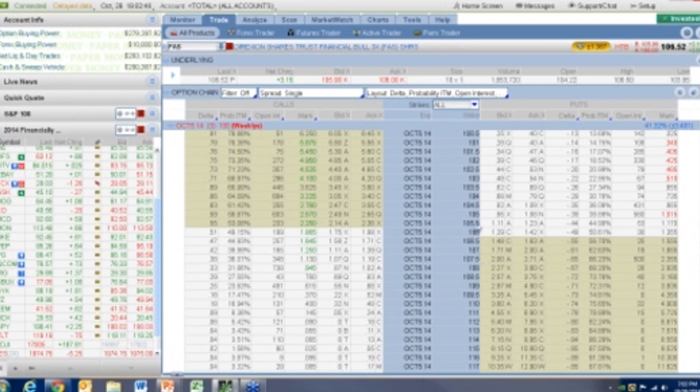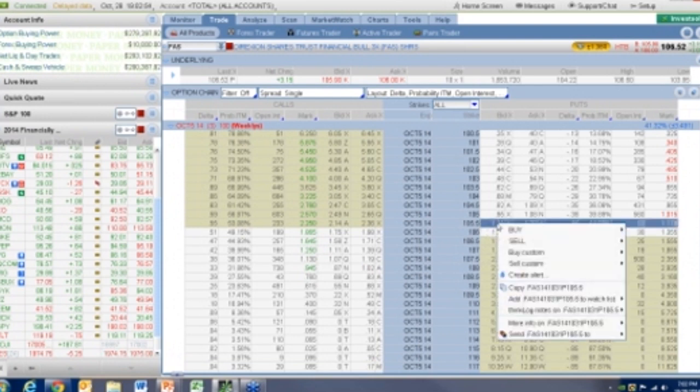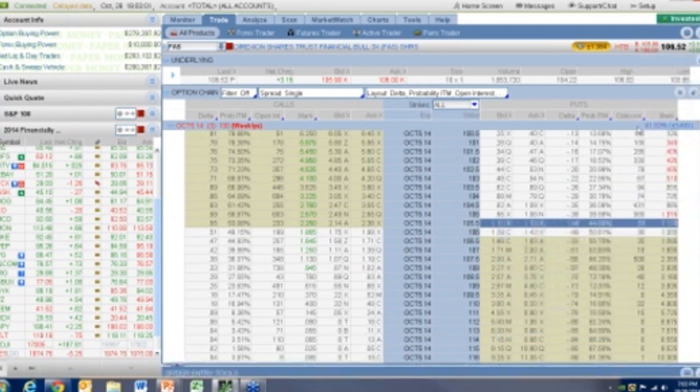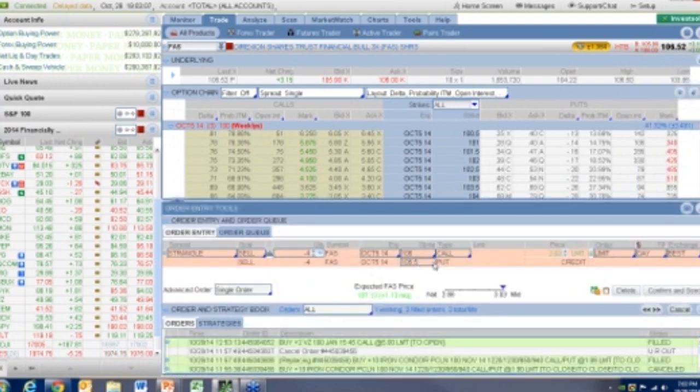105 call, buy it. 105.5 put, buy it. You can easily set this up. All you have to do is click on either one of them. You can right click, and you're going to sell a strangle. And there it is. Now you're going to have to move this around. 105.5, the call should be the 107.5, and that's how much you're going to pay. Now, I always go in at the midpoint. There's a pretty good bid-ask spread, so you want to go in at the midpoint and give it some time to fill.